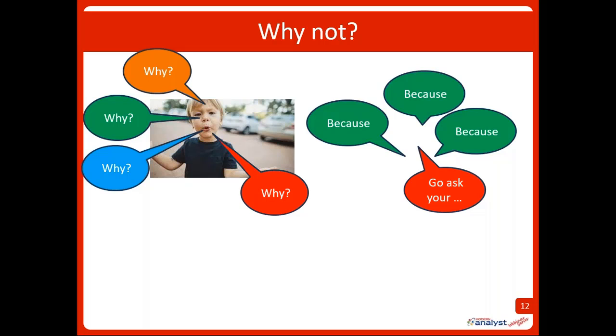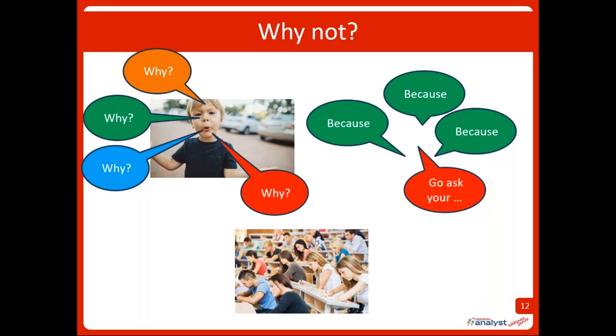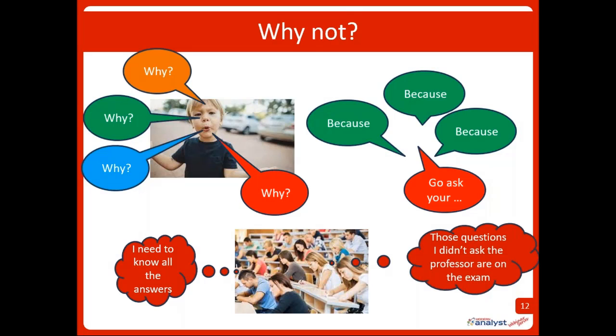And then we're still asking questions as children, and we get into school and we're in class and we realize that we're the ones who are being asked questions. We're the ones who have to answer the questions, and we have to answer them right. We need to know all the answers. If we have all the answers, then there's no sense in asking questions. And so we kind of don't ask questions.